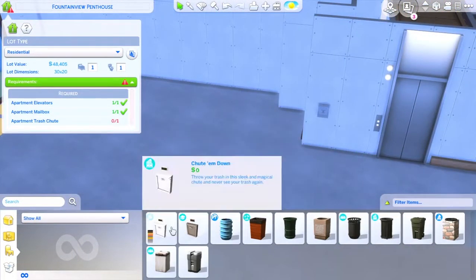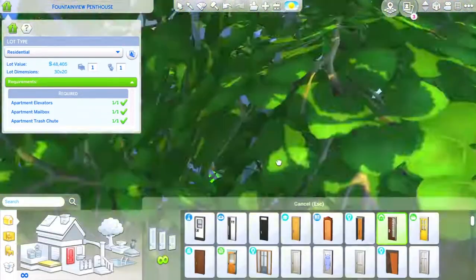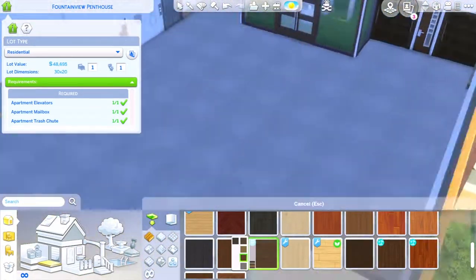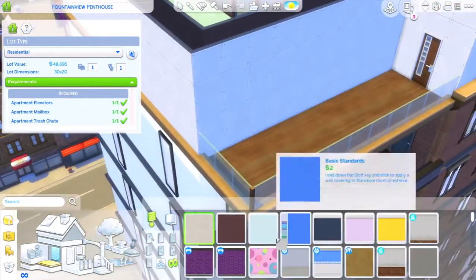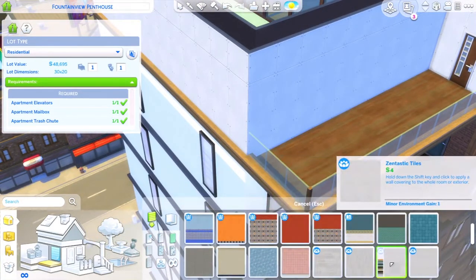This is one of those houses I super duper enjoyed. I use a lot of my favorite packs. This is not just a single pack. I'm very sorry about that. I know some of you guys were hoping that maybe it'd be base game and City Living. It's not, and I don't have anything to really discuss there.